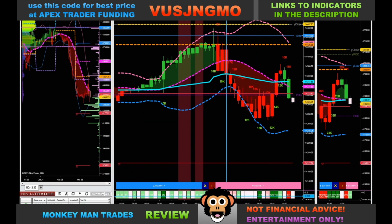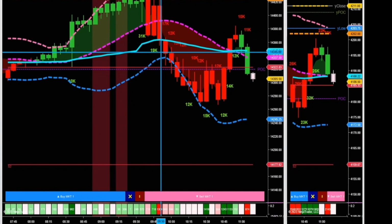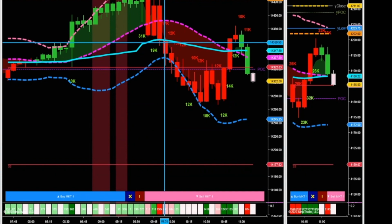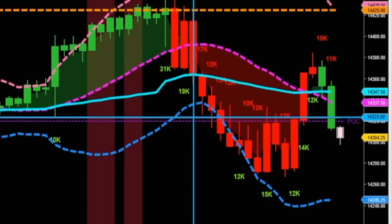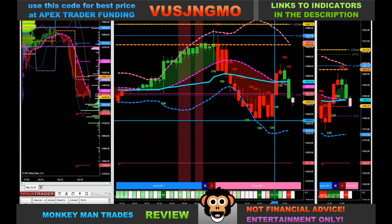We had some nice delta coming in on this 5-minute candle. I remember getting in on a short after I saw that delta on the 5-minute candle, and we were moving below the VWAP. Made it down to S1. Then over here you can see we have some major delta coming in, and price started moving back up here.